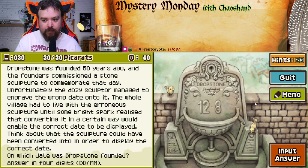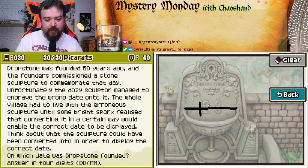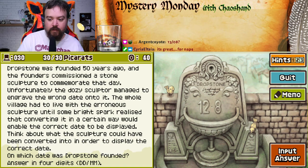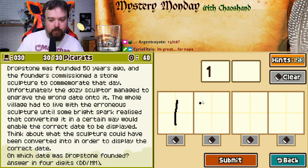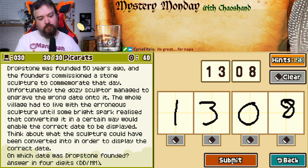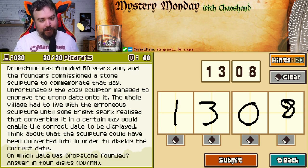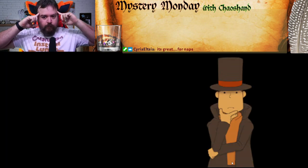Okay, so Dropstone. I think that's what it's supposed to be. Yeah, because that's still technically a one. So yeah, maybe. I mean, I guess a three could look like that. I don't like the fact that there wasn't a zero, but... And now to test my theory.